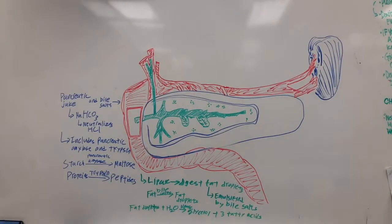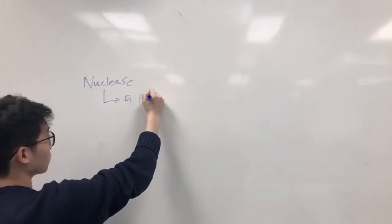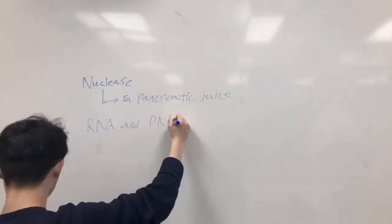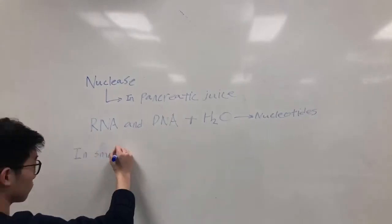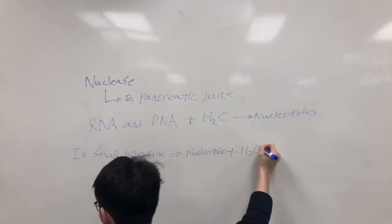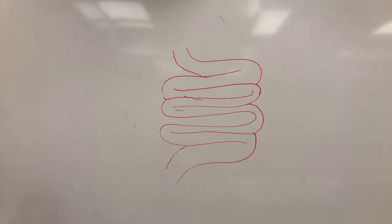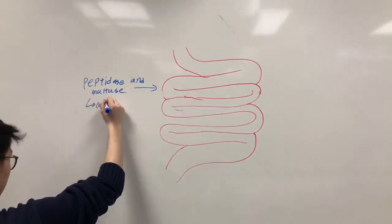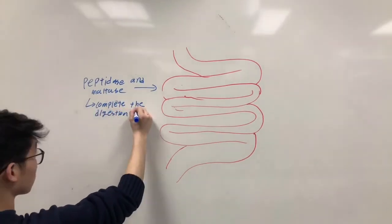Pancreatic juice also releases nucleases, which digest nucleic acids like DNA and RNA into nucleotides, which are the building blocks of the nucleic acids. When these nucleotides reach the ileum, the last section of the small intestine, they are further digested into sugar, bases, and phosphate. Intestinal juice, peptidase, and maltase enzymes secreted by the surface cells of the small intestinal villi complete the digestion of protein to amino acids and starch to glucose.